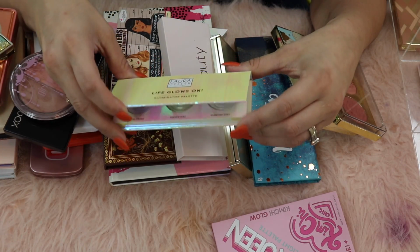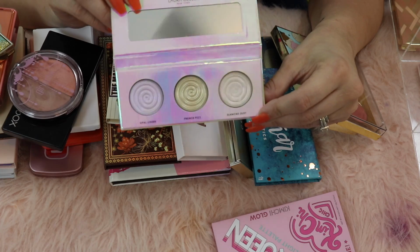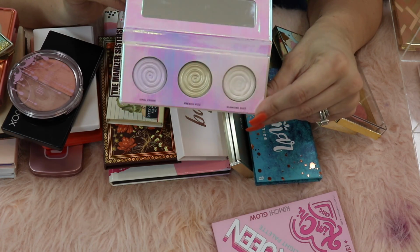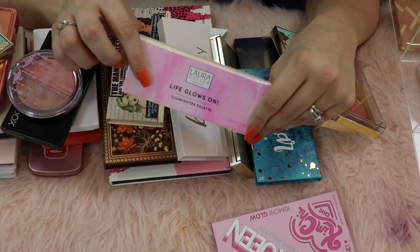This is the Laura Geller Life Glows On Illuminator palette. This one, oh yeah, I'm keeping. It's so pretty. Look at that glitter. Look at that shimmer. Look at that sparkle. I'm definitely gonna hang on to this one.